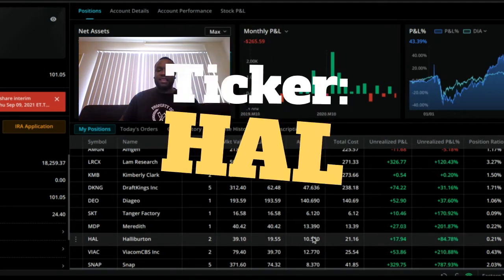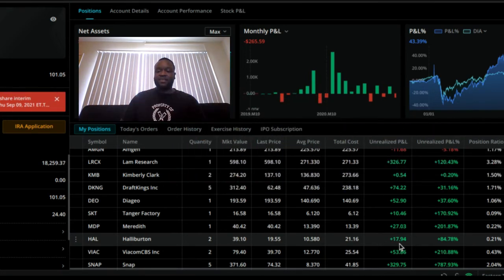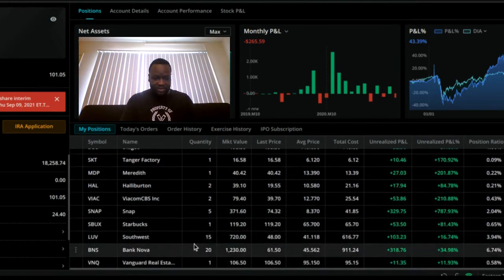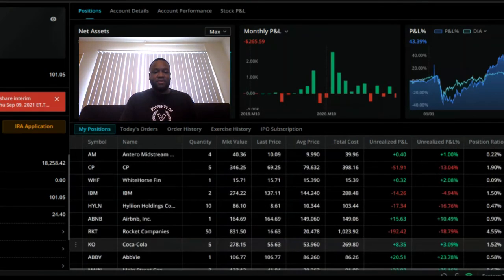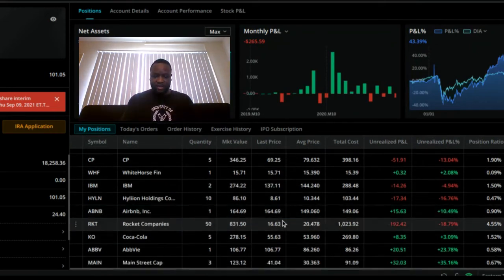Same thing with this Halliburton. I believe this is an energy stock, and it's gained $17.94. I saw that it was at a major discount. I think it was like 60% discount, and so I went ahead and bought. And so it's gained that 60% back, plus another 24 or almost 25% on top of that. The other companies that will be staying here, that might be it actually, because it's going to be a very reduced portfolio. So there's only going to be about $2,000 in here, and Rocket Companies is going to be by far the biggest position.